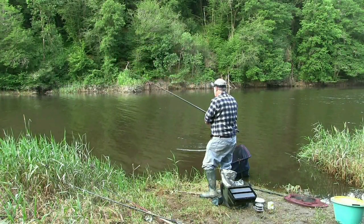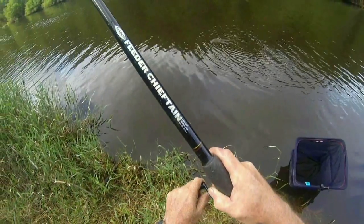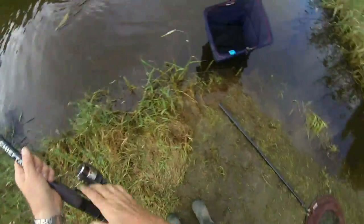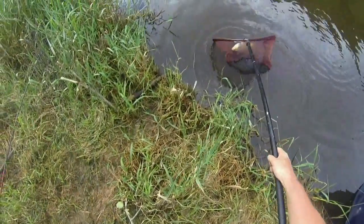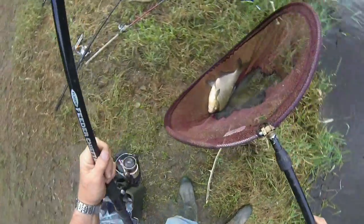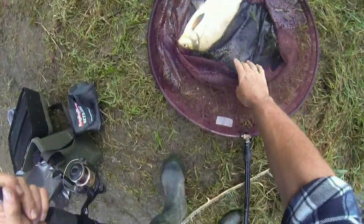I've had from here. About 2.5, I should think. Here we go. Lovely fish. Look at that. That's a lovely one. It's an absolute stonker. Yes.